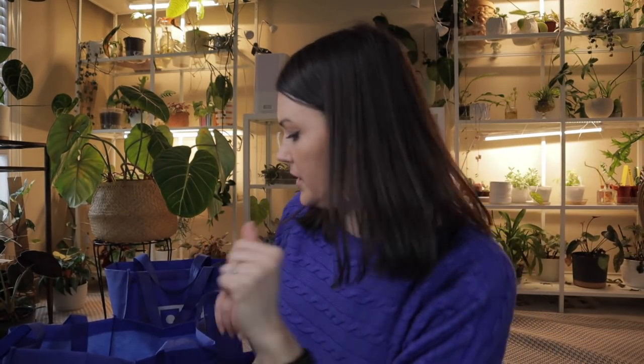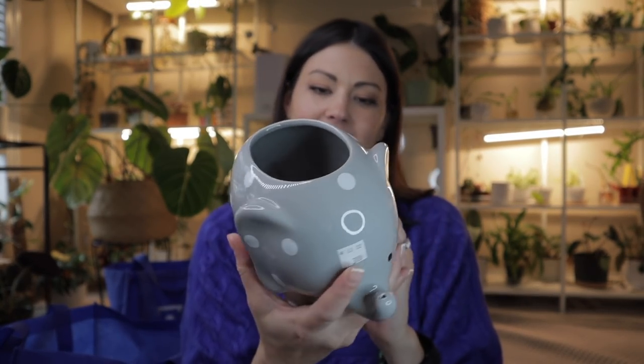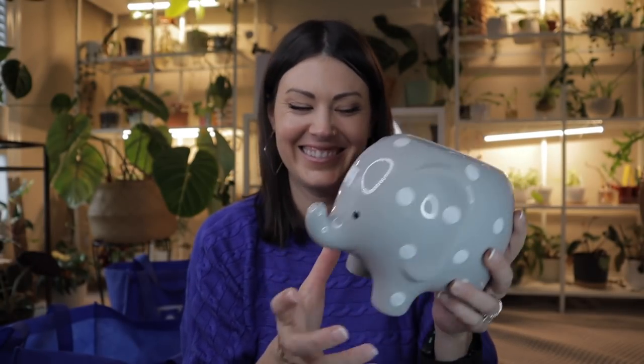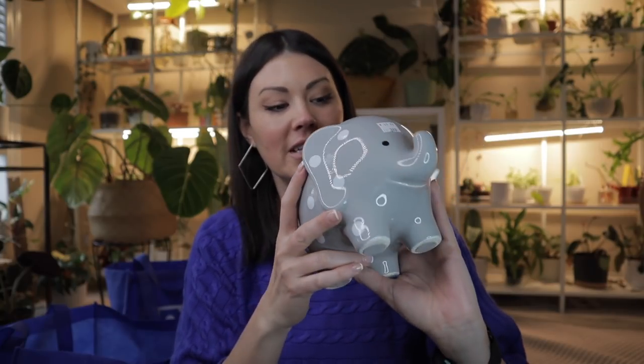Little too big, but no worries. I have a million plants I could put in there. Next up, this cute little elephant. Oh my gosh, he's adorable. How much were you? $3.99. I paid for this one. $3.99, that's not bad at all. He's adorable. Definitely have to find a cute little plant to put in him.